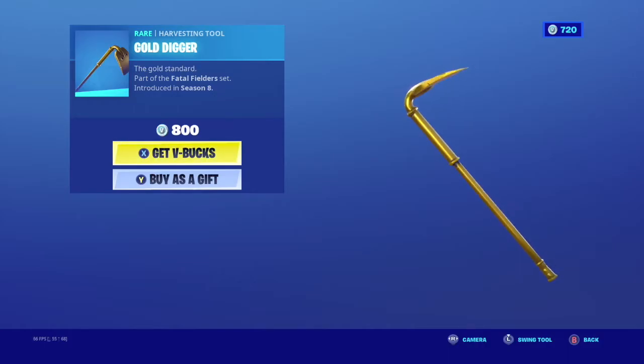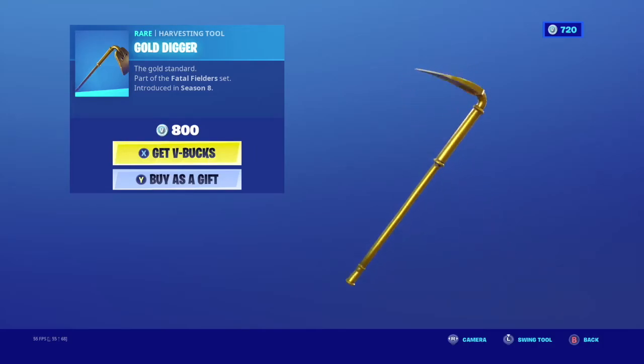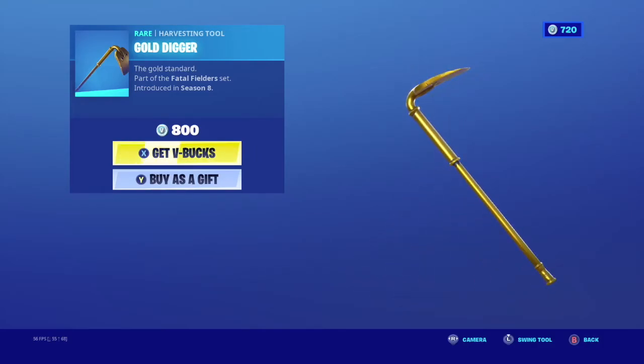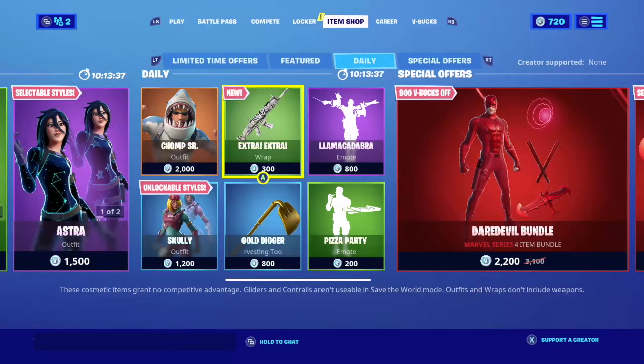800 V-Bucks. I definitely think it's worth it just because, look, yes, it's clever, bro. It's clever, but it's simple. It's just a golden hoe. But hey, Fortnite knew what they were doing with this. Good job, kudos to them with the pickaxes. Definitely used that very well.